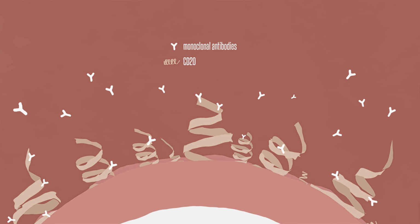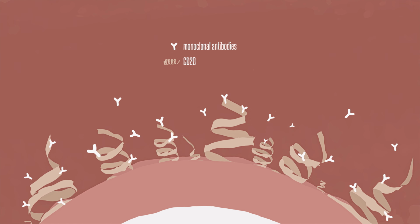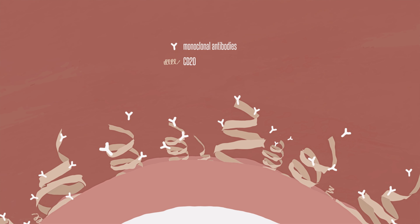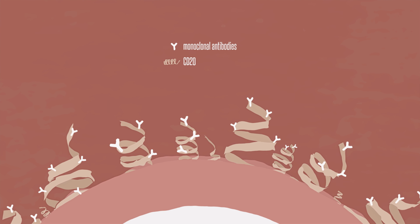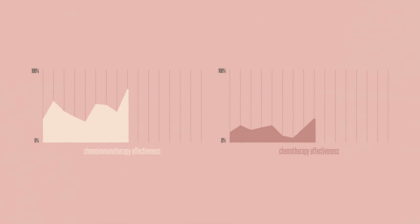For example, monoclonal antibodies such as rituximab and obinutuzumab bind to CD20, which is a protein on the surface of B lymphocytes. Thus, they activate the immune system, which in turn attacks and kills the malignant cells. The combination of such monoclonal antibodies against CD20 with one or more chemotherapeutic drugs is called chemoimmunotherapy and has been shown to be more effective than chemotherapy-only treatment.